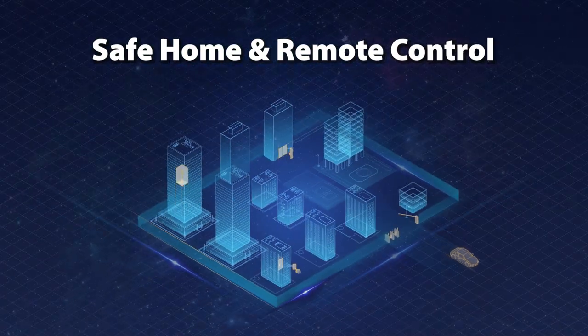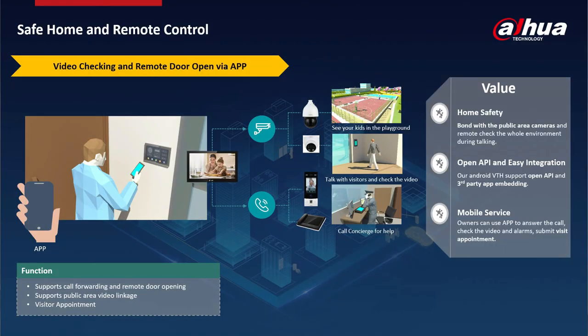Safe home and remote control. Our solution adapts to various scenarios, which protects the safety of property owners and residents and provides them with a convenient and excellent living experience.